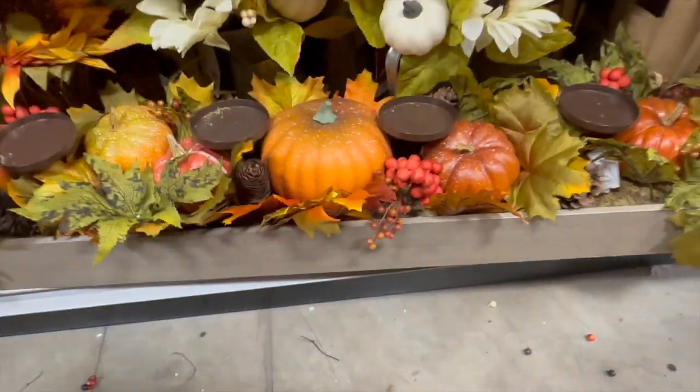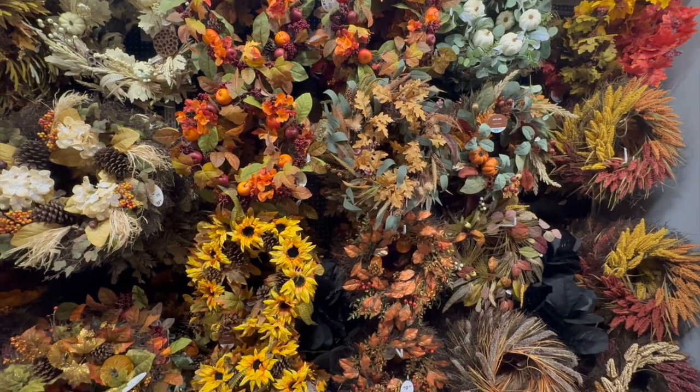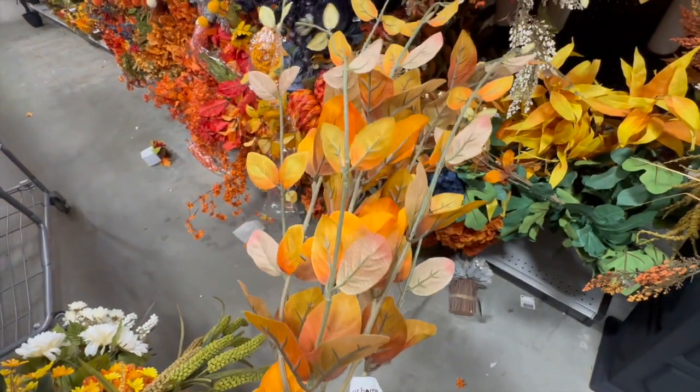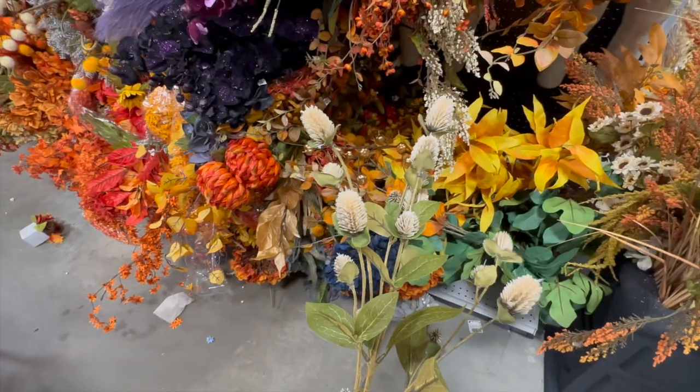This would be so cute if you had a really large island. They always have a ton of wreaths. Their individual florals were all like $5 and under. This is what I'm talking about. So many things like this.